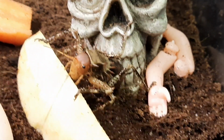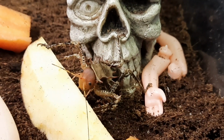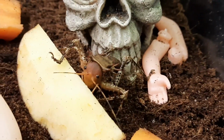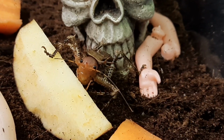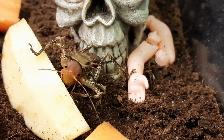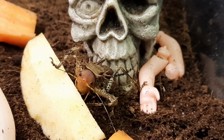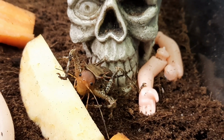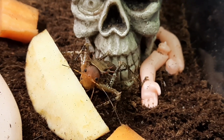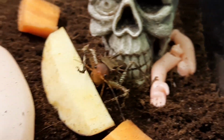Now, coming in at number 4 is the giant armoured cricket. So I picked up a pair of these at the recent show, mainly for the Halloween display, but also to try and breed, hopefully. Now, hopefully you can see why I've chosen these guys. They have a bit of a menacing look, a massive head for chomping down on things. They'll eat fruits, but they'll also eat meat as well. They've got this really spiky, armoured appearance, so they're really tough, and those spikes are really strong. These guys are quite freaky looking, hence why I've chosen them as part of the Halloween display. And these have certainly proved to be fairly popular this year.